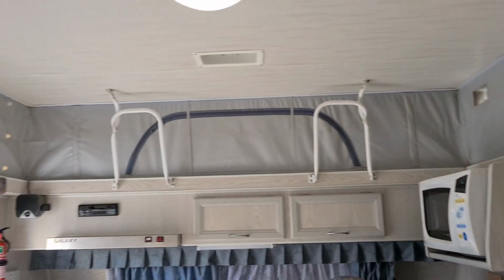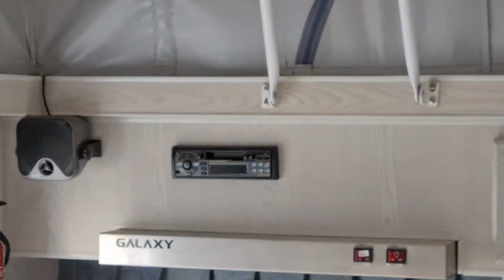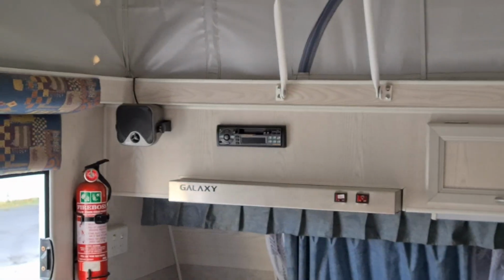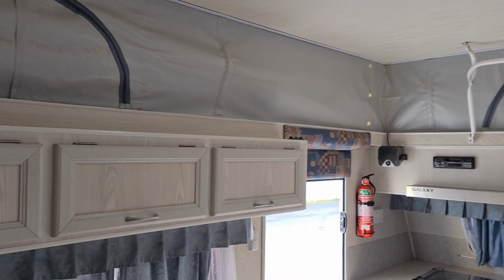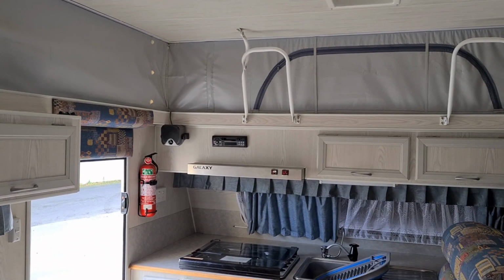Okay, so yeah, the stereo works on 12 volt as well, and we've got speakers all around in this caravan, so that's going to be good. So I think we're pretty set for travelling.